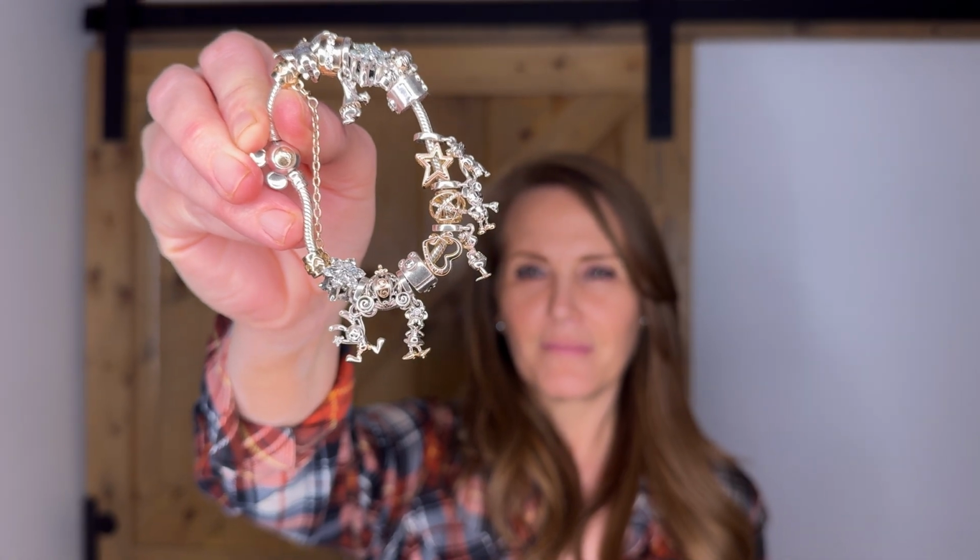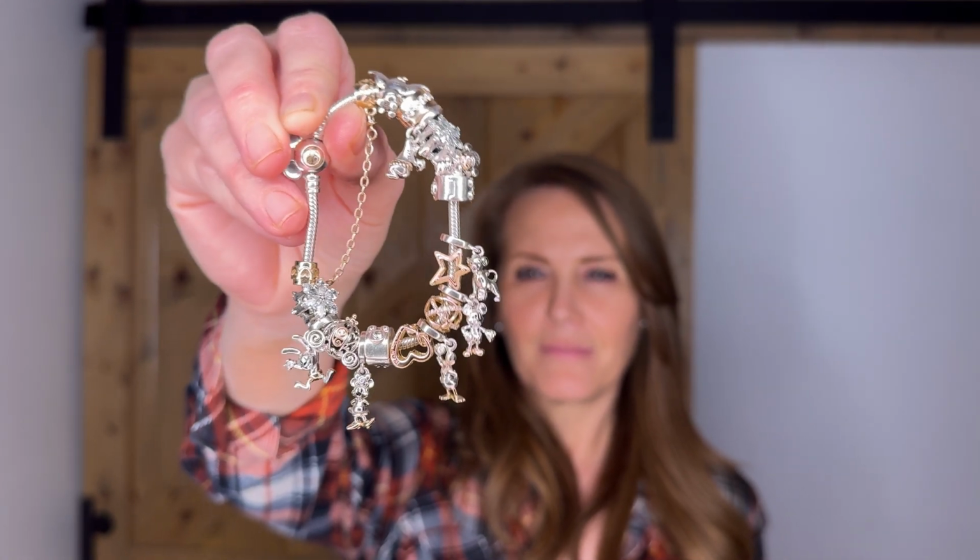All right, so we talked about at the beginning that this entire bracelet retail is worth $4,335. Now, we did not pay that much money. And the reason why we didn't pay that much money is that we get discounts from being annual pass holders and DVC owners. And so we bought a lot of these charms, and most of them in the Disney parks where we get our 20% discount.